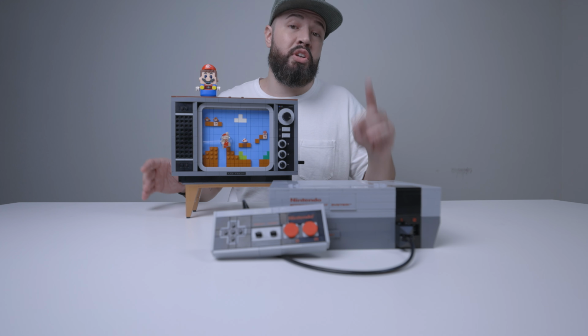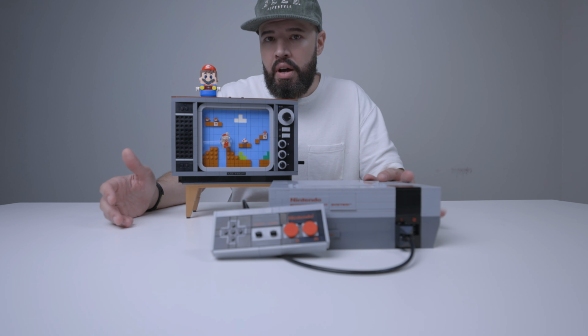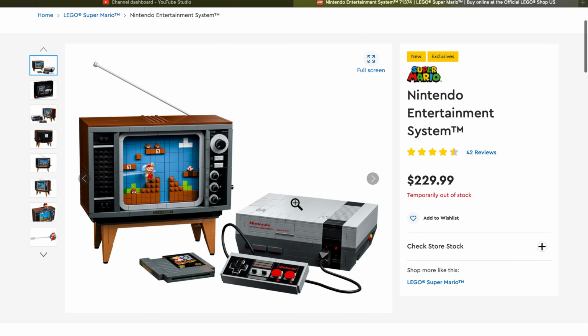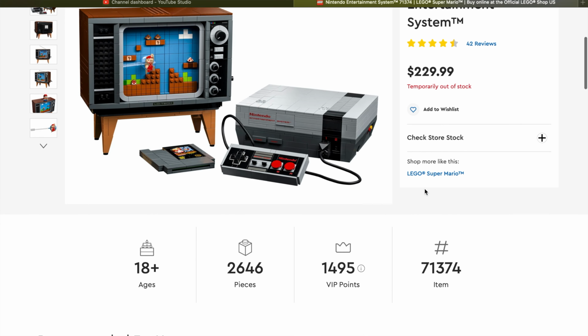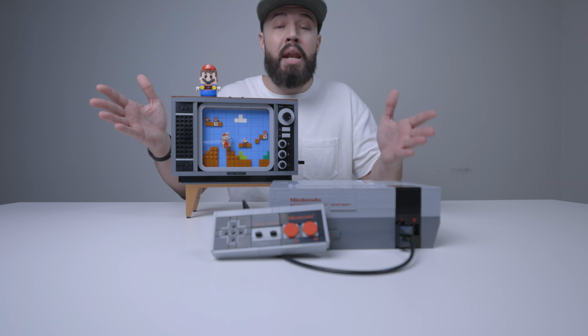However, that brings us to number four, which is cost. And I believe that's the Achilles heel of this set. This set retails in the US for $230, or $229.99 if you want to be precise. And for that, you get 2,646 pieces, which comes out to about 8.7 cents per piece. That's conservative. It's not a bad price.